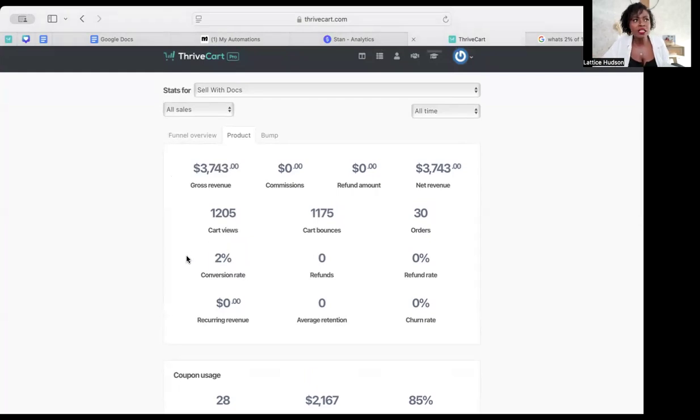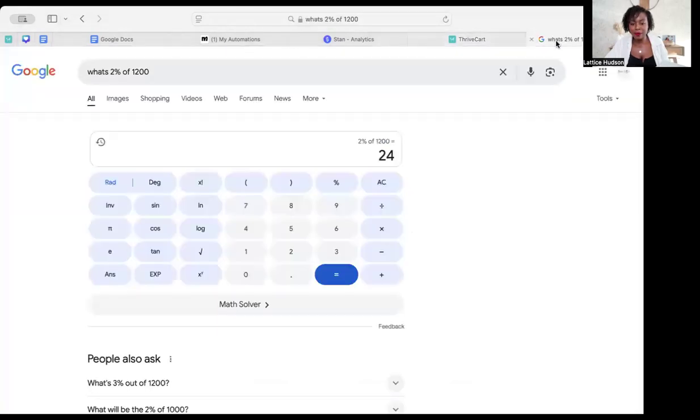2% of people, and there's definitely people that didn't know me because I used Instagram, Reels, and Carousels to do this. So about 2% of people bought. So that means for every 1,200 cart views, right? I got 24 purchases. Okay. I did the math because I'm not good at math. Okay. I didn't go to college for business or for math.